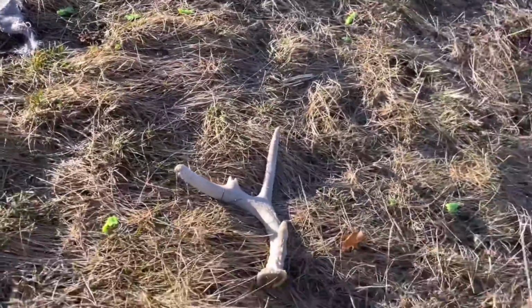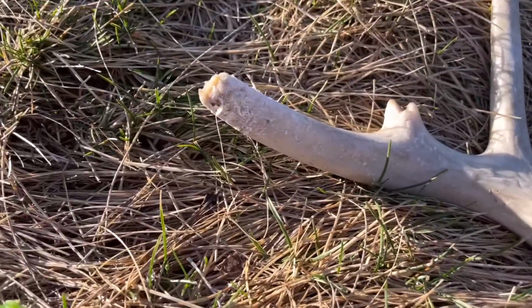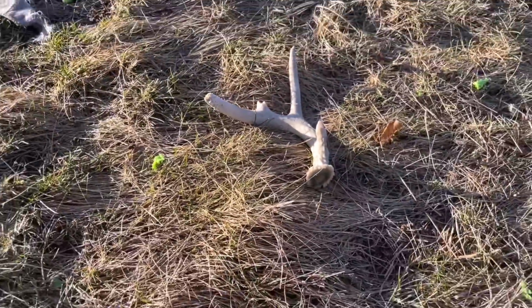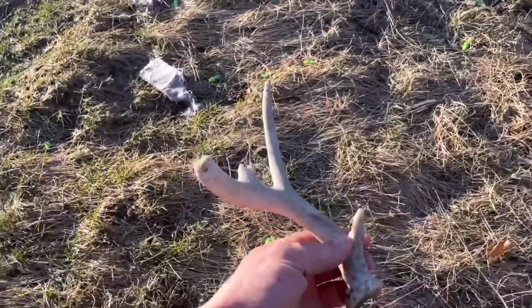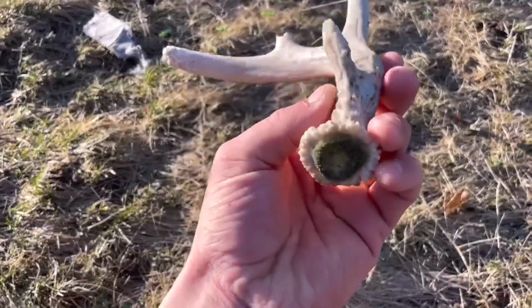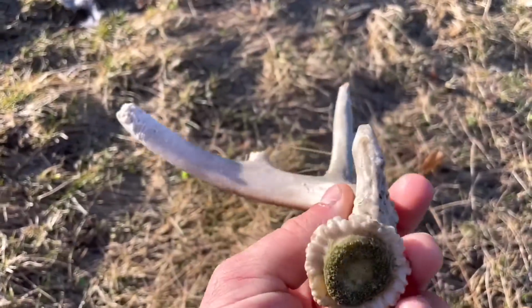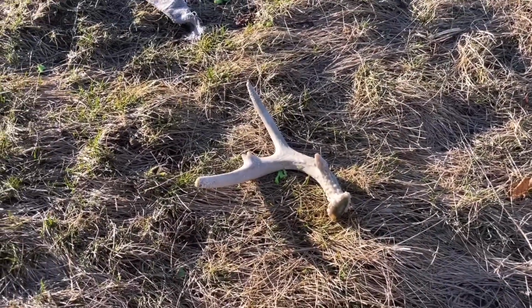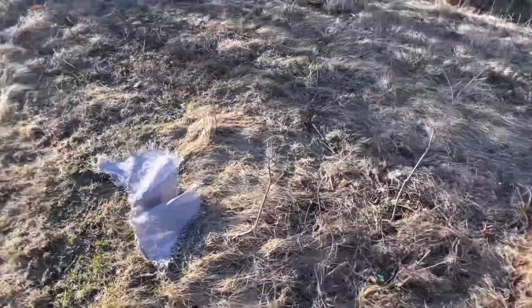And once again, this thing's been carried around all year. All kinds of chew marks from the coyote's teeth on the tines. I probably have the other side from last year, not sure. I found a bunch of little ones here last year and a couple decent ones. But yeah, obviously a year old, and obviously it wasn't right here last year. I would have seen this. Pretty easy shed hunting here on this grassy hill.